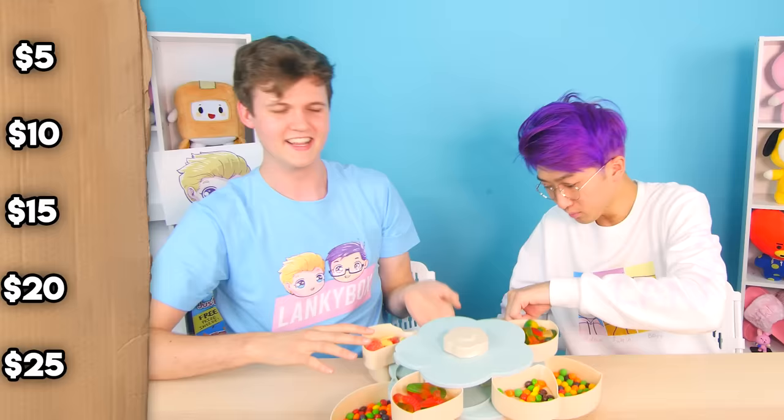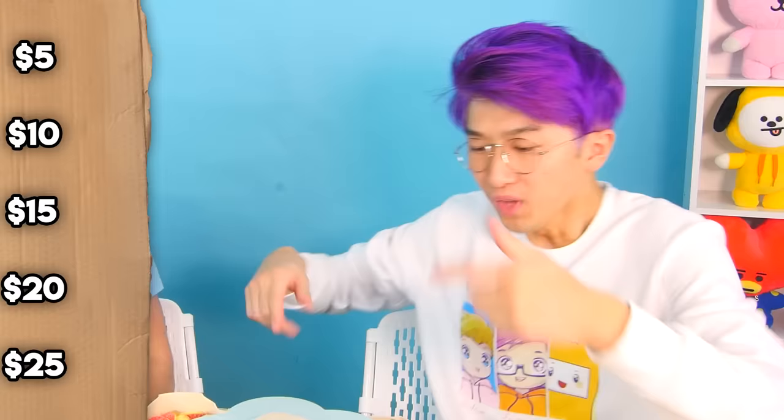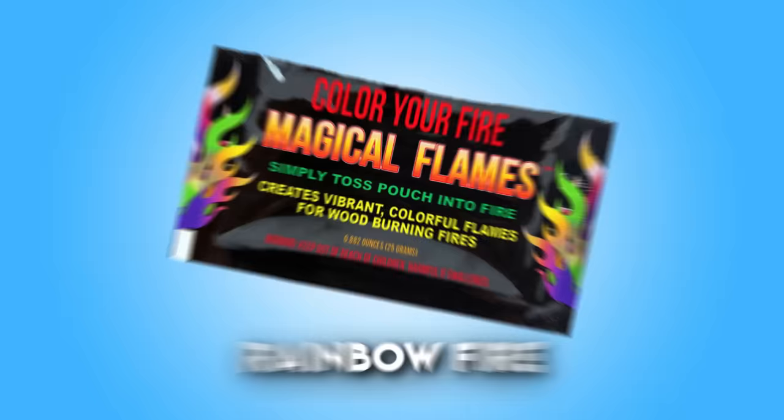Okay. Now Justin, how much do you think we paid for this food organizer? I would say you paid $5 for this. Okay, we're gonna run the next product right now, which is this magic rainbow fire. When you add this into fire, it turns it green, blue, purple. Like it literally turns fire into a rainbow. What? Dude, it's insane. Okay, let's try it out.